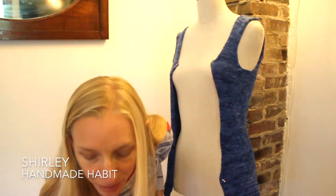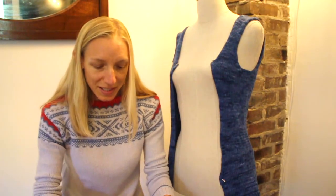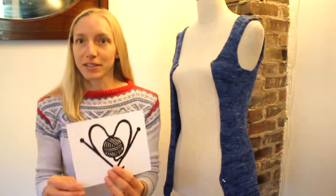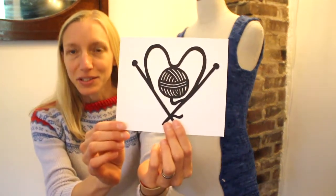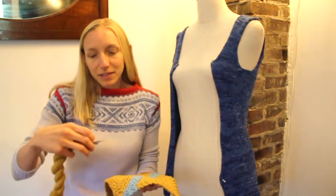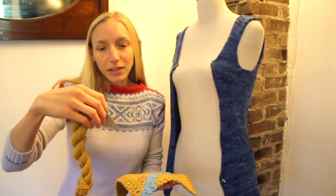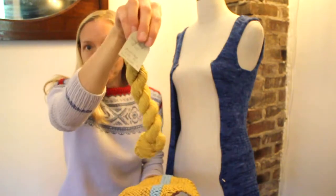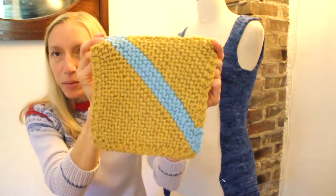Shirley from Handmade Habit sent a beautiful square. And Shirley is an artist of epic proportions, so she sent a little paper cutout as well, which is so beautiful. If you have a chance, go visit Shirley's blog, Handmade Habit, and check out what she's been up to, craftiness and everything. She sent some of her wool too. This is the shepherd's wool from Stonehenge Fiber Mill in East Jordan. All right, beautiful color. And this is the beautiful square she came up with.